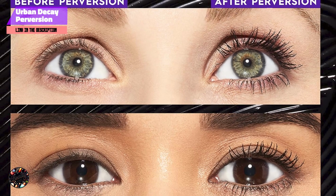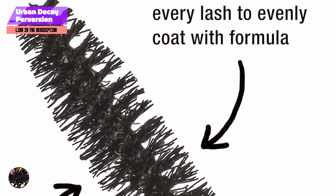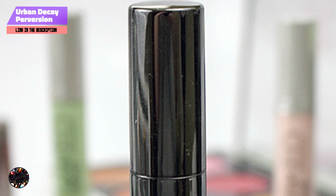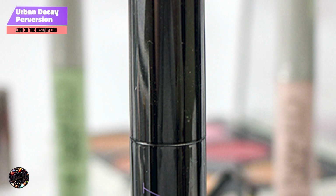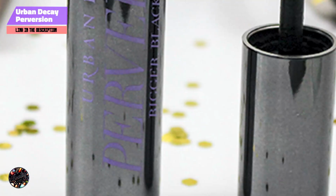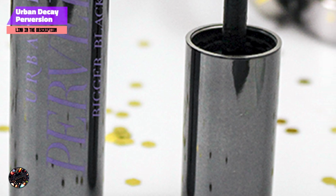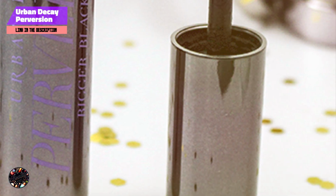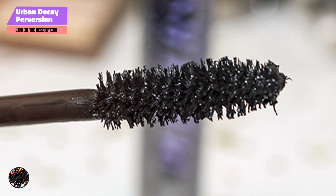Usability: the mascara is easy to apply, with a brush that ensures full coverage and separation of each lash. The creamy texture prevents clumping and delivers a smooth application. Durability: Urban Decay Perversion Mascara is known for its staying power. It resists smudging and flaking, making it a great choice for long days. To remove, a gentle makeup remover is recommended to avoid any tugging on the delicate eye area.